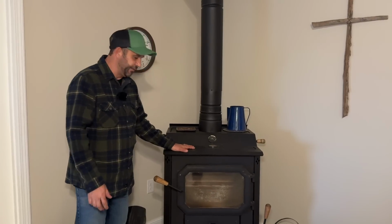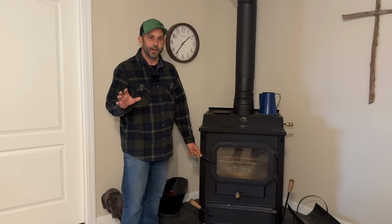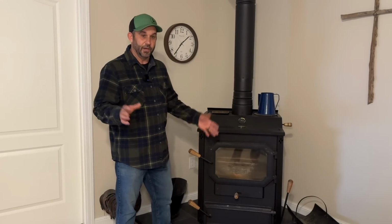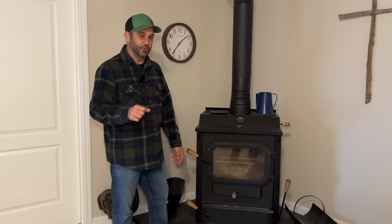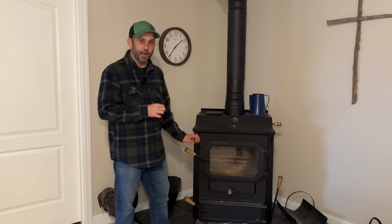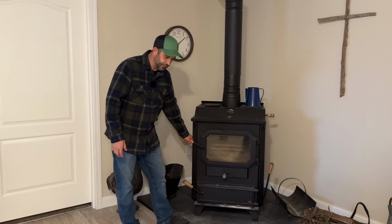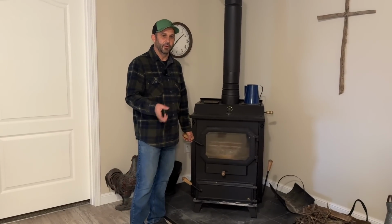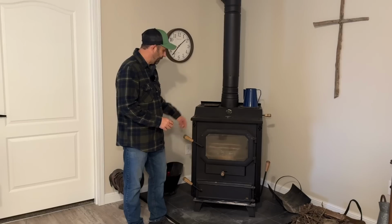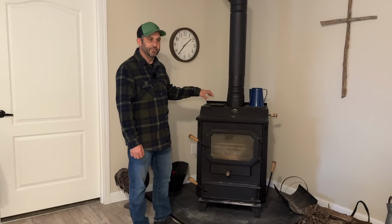So our wood stove is made by a company called DS Stoves. We're in no way affiliated with them, but I will tell you that I've been very happy with the two stoves that we've had. They are a company out of Pennsylvania. They're an Amish-owned company. These are Amish-made. And this is actually a dual-purpose stove that can burn coal or wood. The specific model that we have is called the Comfort Max 75.